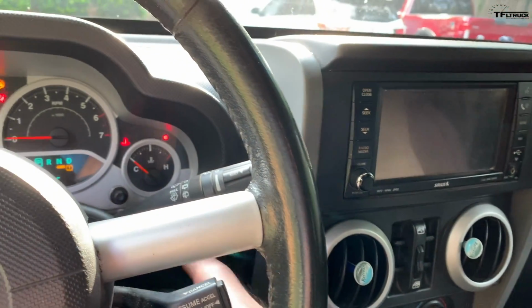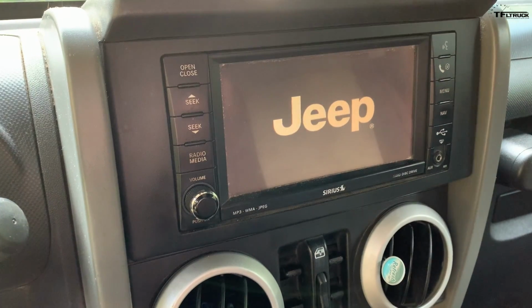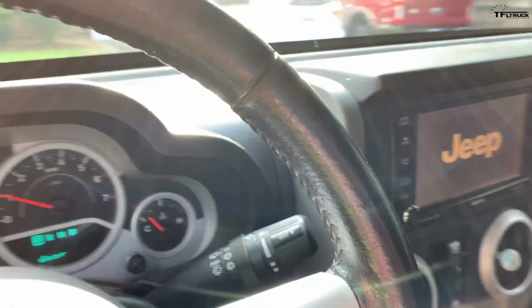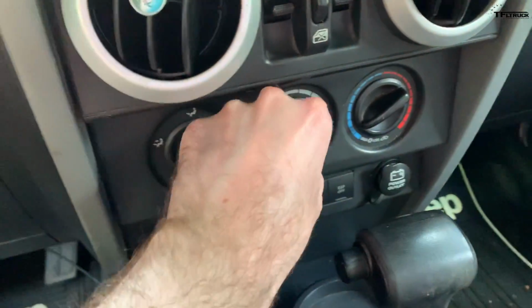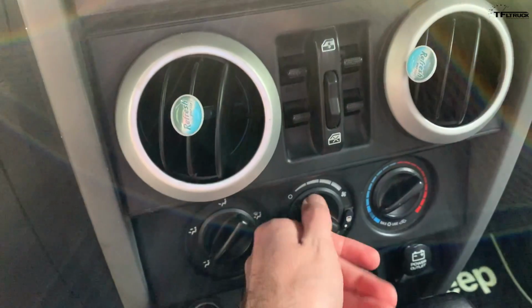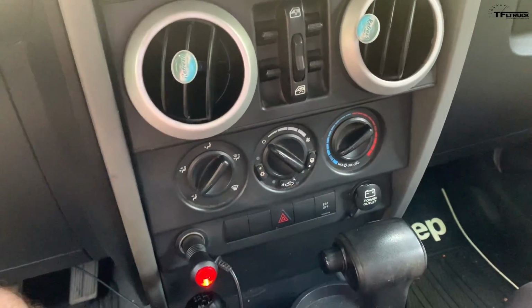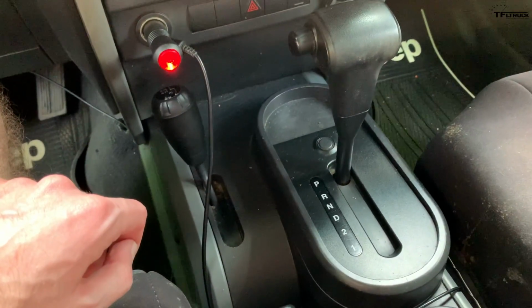Let's give it a crank here. Cranks right up. Has the factory navigation. That'll pop up there in just a minute. AC blows ice cold, so it's definitely important for East Texas. Couple buttons missing. I'm assuming I would have those if this was a Rubicon. 4-wheel drive still works well.